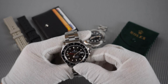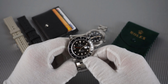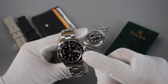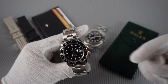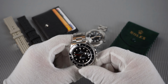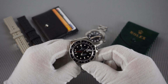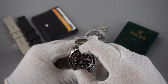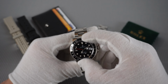The glass, for sure, is a sapphire glass with no anti-reflective coating. Maybe you can see it. It has a special shine. Here in the glass is also the famous Cyclops, which makes the date bigger and easier to read for you. The movement inside is a 3185 with 31 jewels. The bezel is anodized aluminium with 120 clicks. It works really smoothly, a special kind of style.